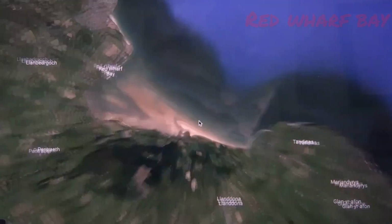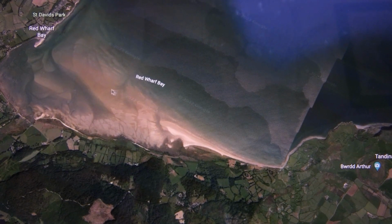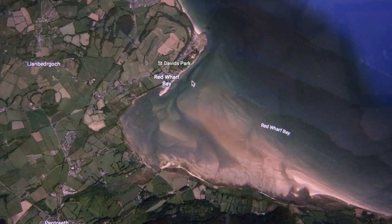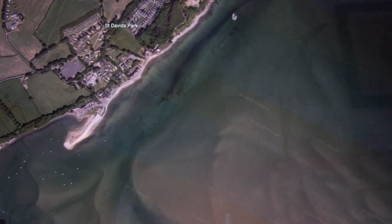This is Red Wharf Bay. So as you can see, there's a lot of sand there. Over towards the most northerly corner of the bay here is the normal way in. The normal way in has this black line in it. Can you see the black line? This is stones. And it's also probably the deepest bit because they've been washed clean. But this may have moved to here now, or even over here now, I don't know.